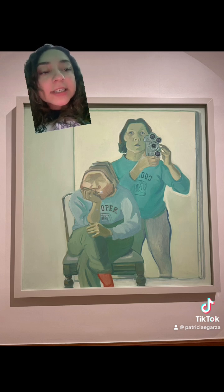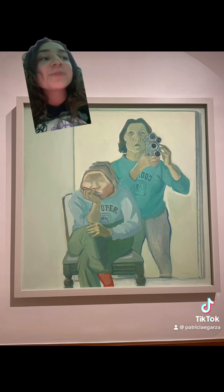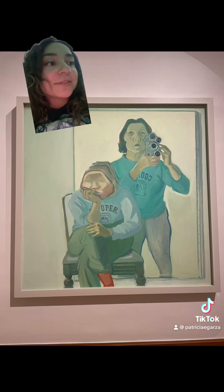Why is it important? It's a visual representation that revolves around the relationship of how we perceive ourselves and how we are perceived by others.